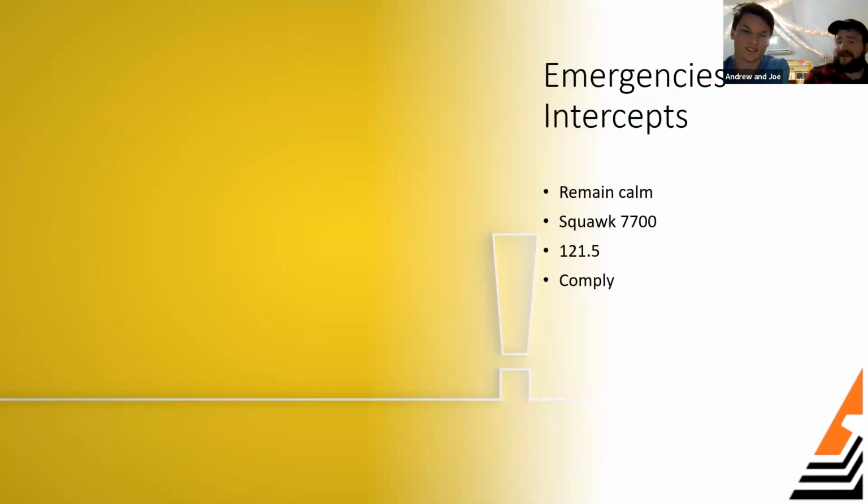All right. So in the event that they do get sore with you and decide to intercept, you do an unscheduled formation flight. You find two jets right off your left and right.